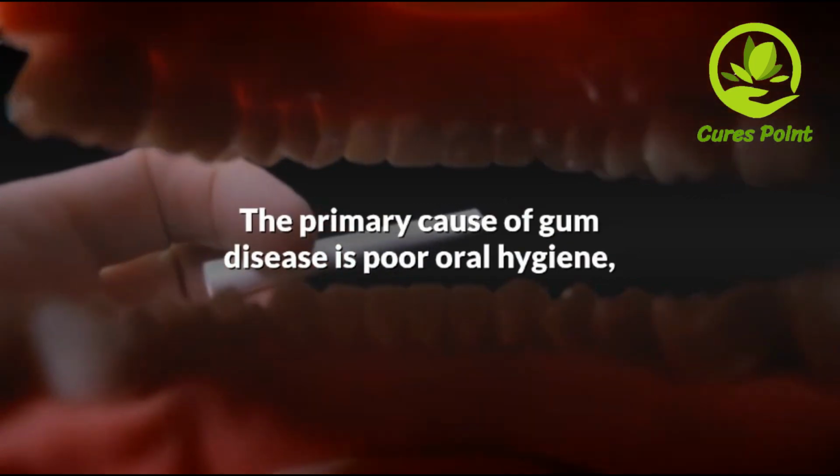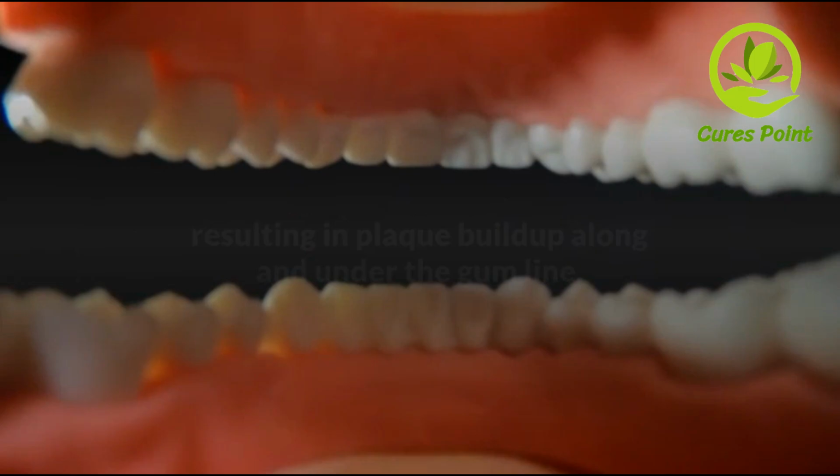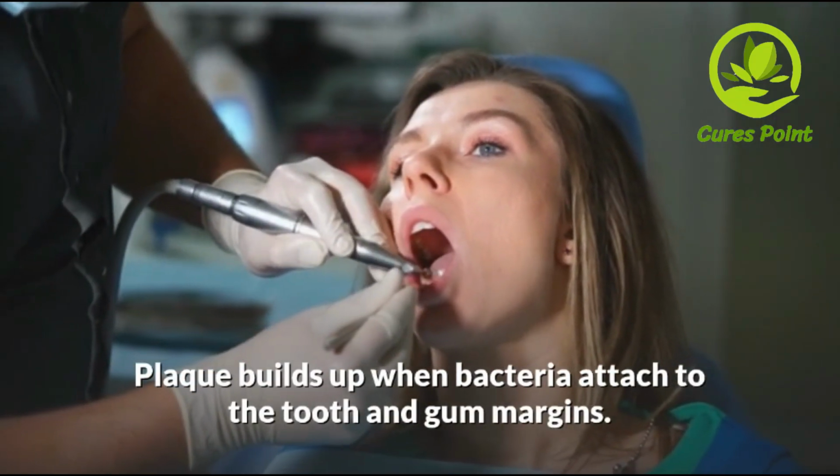The primary cause of gum disease is poor oral hygiene, resulting in plaque buildup along and under the gum line. Plaque builds up when bacteria attach to the tooth and gum margins.